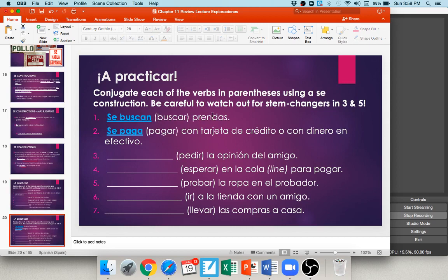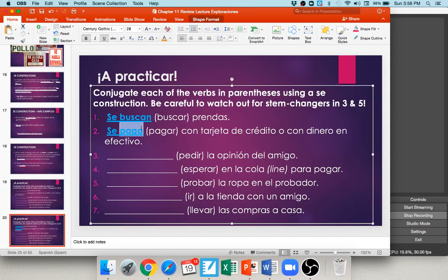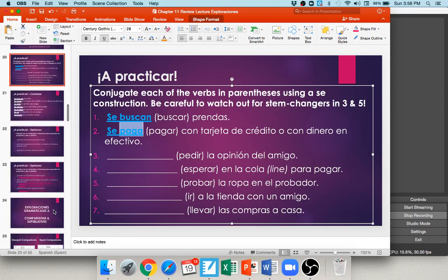Another example, I'll just do one more for you here. In number two, we see pagar con tarjeta de crédito o con dinero en efectivo, to pay with a credit card or with cash. We're trying to say that one can pay with a credit card or one can pay with cash. So in this case, we have a singular noun, tarjeta de crédito, and another singular noun, con dinero en efectivo. In this case, we're going to conjugate pagar in the third person singular form, leaving us with se paga con tarjeta de crédito. Okay, as always, I'd like for you to take a moment, pause your audio, and please give numbers 3 through 7 a try. When you're ready, go ahead and click play, and we'll keep going.